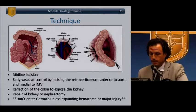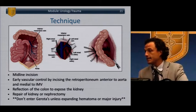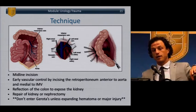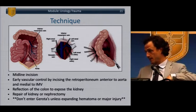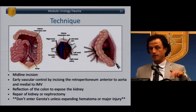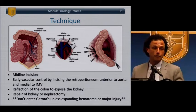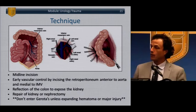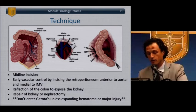So technique, a good practical trick for early, quick, easy access to the left renal hilum is once you get in and scoop the small bowels out of the way, find the IMV on the posterior wall of the mesentery, go just medial to it, and you can feel for the renal artery and vein, and you can make a little incision there and pretty quickly get to the left renal vein and renal artery. On the right side, obviously, you just want to flip the colon, and you can get to the renal vessels that way.